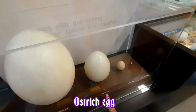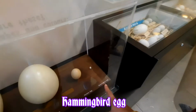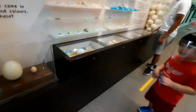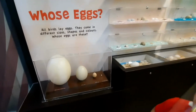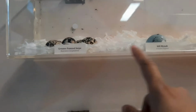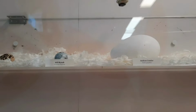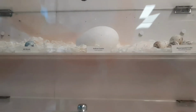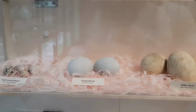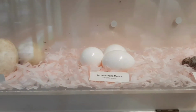This one, ostrich eggs, chicken egg, hummingbird egg, so small. Wow, greater painted snipe, pearl minor, Andean condor, black, oh, so big. Purple heron, milky stork, green.